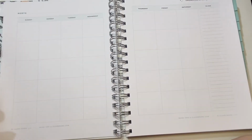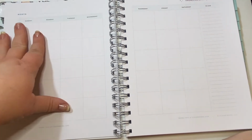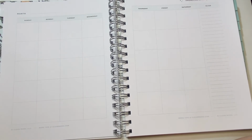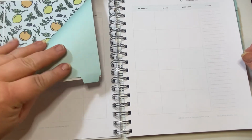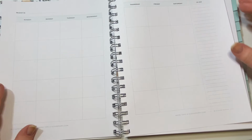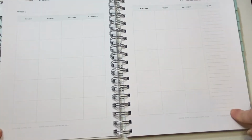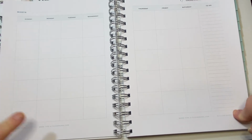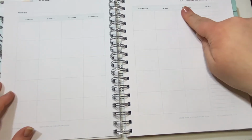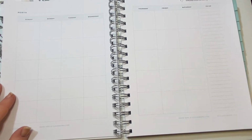And then here is the monthly calendar. So you can put the month up here. It's Sunday through Saturday, but you can date it with whatever you want. So again, it's undated, the tab doesn't have anything on it, so you can start the month whenever you want, whatever month you want. There are little things down here, more tips at cleanmama.com. Every day a little something, you got this. And then there is a to-do list along the side.